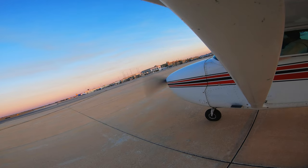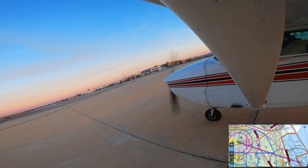Number 97650, maintain VFR at or below 1500. Departure frequency 135.3, squawk 0361. Okay, VFR at or below 1,500, departure 135.3, squawk 0361, and we are ready to taxi from spot 5, 650. Number 650, read back correct. Thanks for your patience. Runway 27 right at Romeo, taxi via Kilo, Bravo, Romeo. 27 right at Romeo, taxi Kilo, Bravo, Romeo, 650.